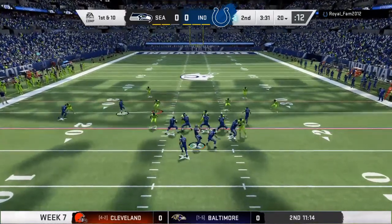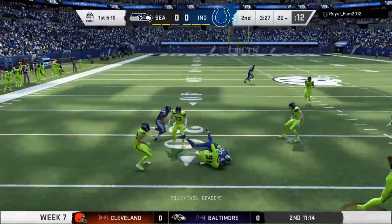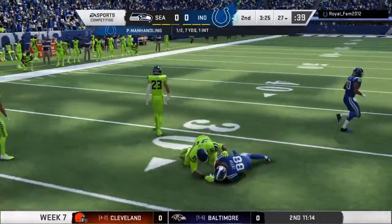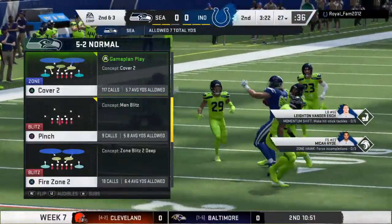Tight end. Be careful. Trying to shake off the interception from the last drive. He'll look to throw. That's caught by his tight end, Evan Ingram. And he's going to get 7 out of this before being taken down at the 27.